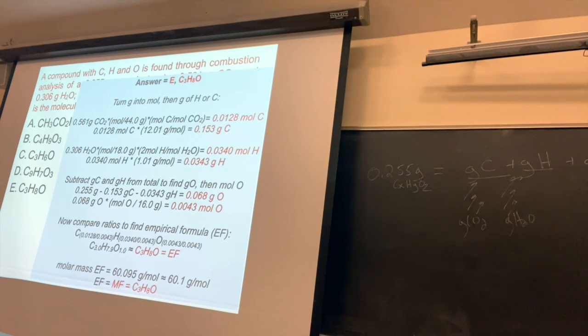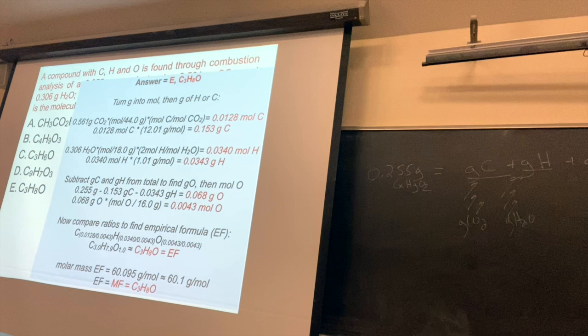Any questions? Yeah. Make sure you know how to do this for next week, all right? You will have a problem on this. It's a little tedious, but it's not hard, all right? Remember, it's grams to moles to grams, stuff, right?